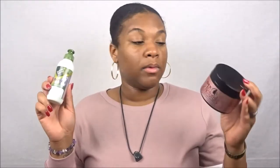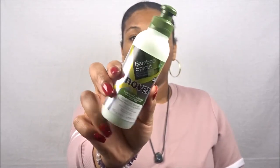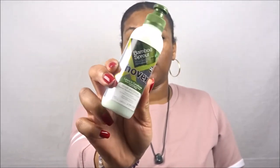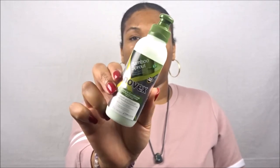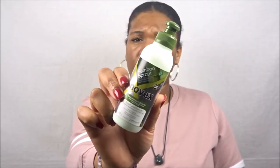I really did like the texture of it, and it worked well in conjunction with the styling pomade from Dax for Naturals. I used these together and I had bomb results. I really did have definition. So again, I just used these two in conjunction to refresh my hair. But you guys, this leave-in conditioner from Novix in the Bamboo Sprout collection is awesome. I really do like it. Definitely check them out. I'm pretty sure you can purchase them online. I have not seen Novix in stores anywhere, I don't believe.